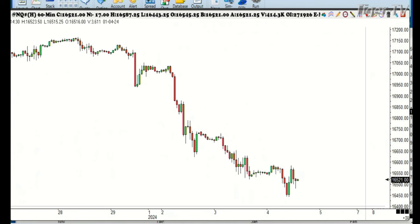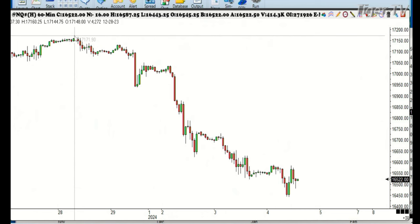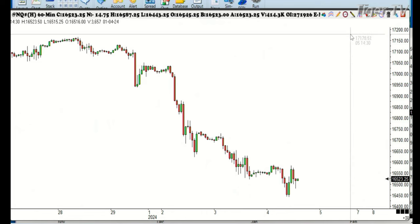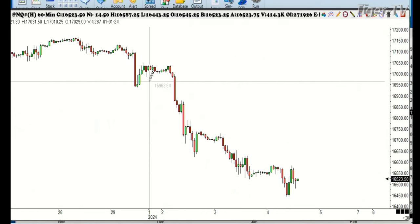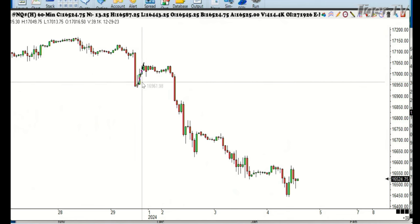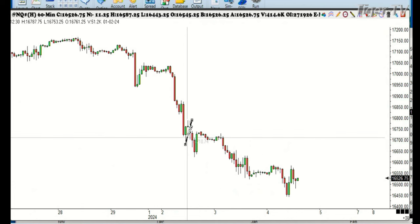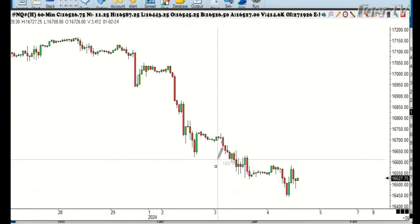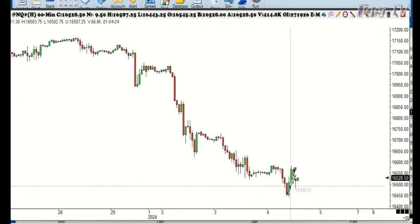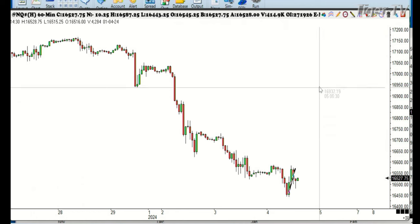But fact is, let's take a look at it. Since it made its high back here on the 28th, it's had several rallies. Let's just see if it's following its game plan. There's the first rally right here. The next rally was pretty much right there. The next rally was pretty much right there. The next rally didn't quite make it, and this one did it also. So until we get above here, we're still moving to the downside.